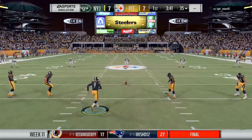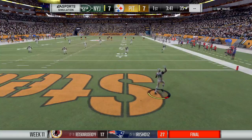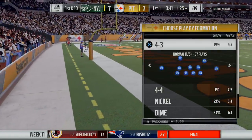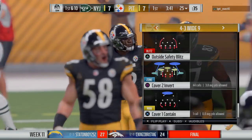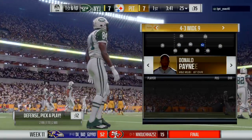So we're right back where we started. All even as the kick's away. And this will not be returnable. It's out of the back of the end zone for a touchback. Here's the Jet offense now. They head out to take over. And for them, a touchdown their last go-around. Obviously, they'll be hoping to do that again.